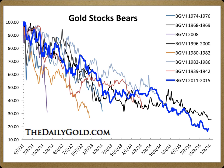And also, we see the same thing with gold and commodities. There was the 2008 decline in commodities, I think the worst ever in commodities in terms of price, and now we're seeing another severe bear market in commodities.